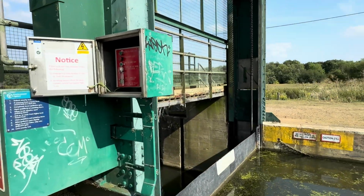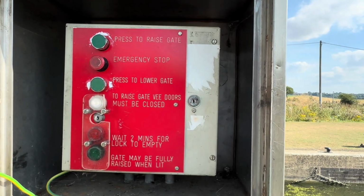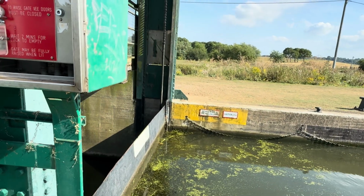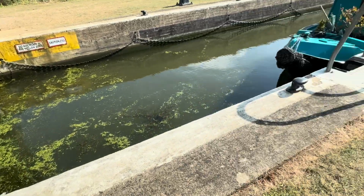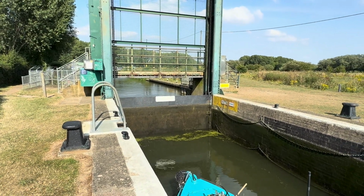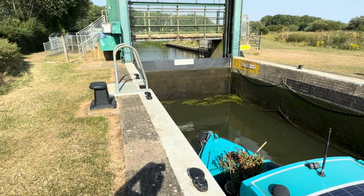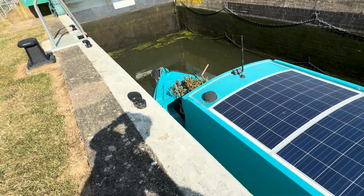They're really very easy. Press to raise gate. It raises a little bit and then it stops and then your boat goes down. So when the water gets to a certain level, I think it's actually a timer. So after the timer, or it gets to a particular level, then a light comes on and you can carry on and raise the gate.